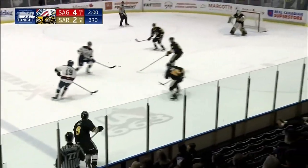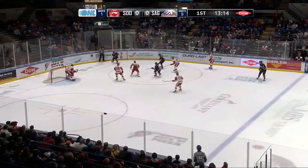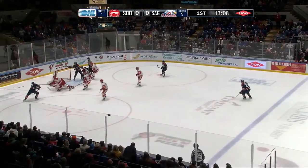Zitcho looks to clear it. It comes back out here to Parekh. Parekh, working his magic, drops it to Hay. And he finishes both plays with an impressive and deceptive slot pass. Even while he executed a highly complex move, he still had the ability to find the next best option.